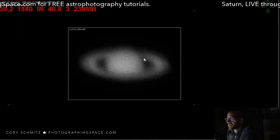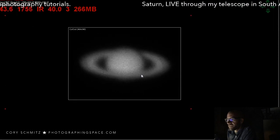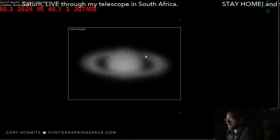And then that shadow here of the planet body on the rings. It just sits right there above the rings and it's beautiful. And that's going to get smaller and smaller up to July 20th.